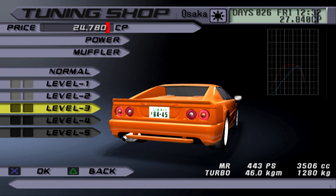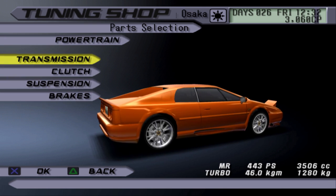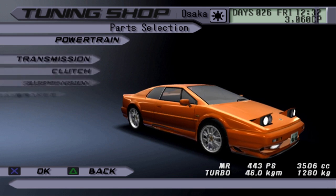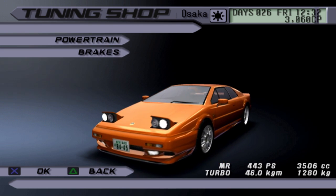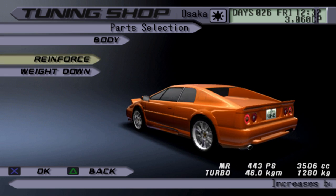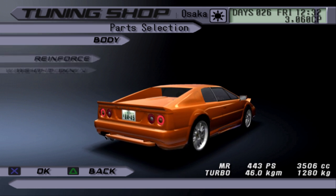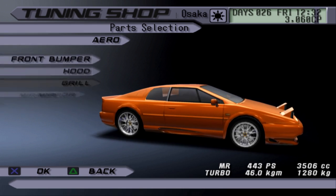24 horsies and 4 kilos. Just what I like. Let's see if there's anything else in here. We could check out the brakes, but yeah, as expected. I actually like the wheels here. The costs of ownership on this car are just too dang high.